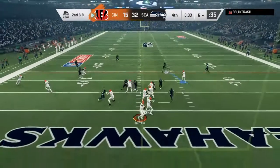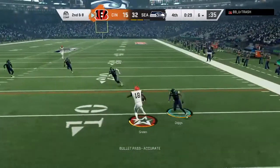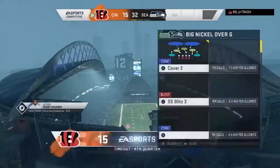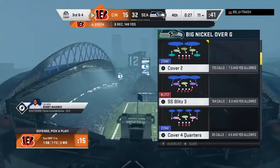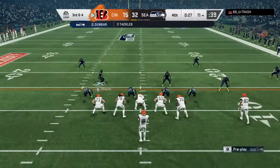Here's 2nd and 8. He's got Green. And they'll get him down right around the 11-yard line. Now the Seahawks call the 2nd of their 3 timeouts. That'll leave them with just 1 remaining in this 4th quarter of play.